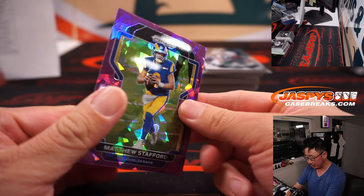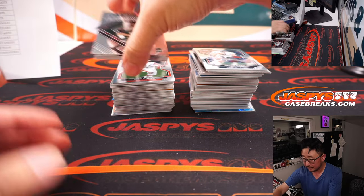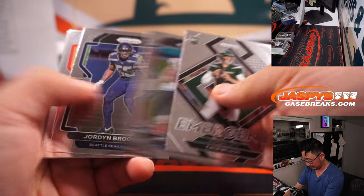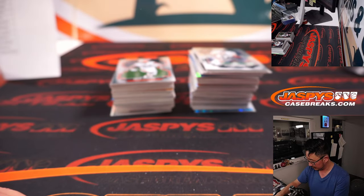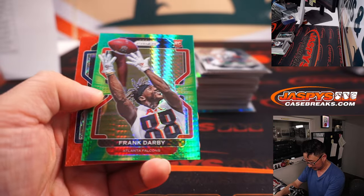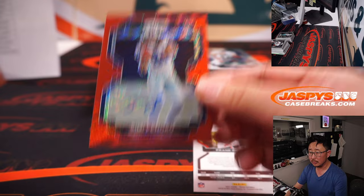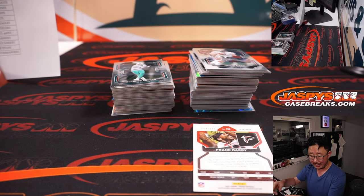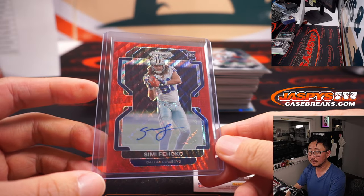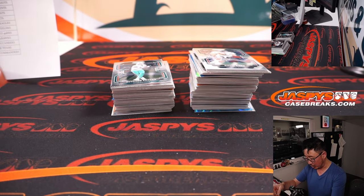There's Matthew Stafford, 225. There's Frank Darby to 175. And Simi Fayoko for the Dallas Cowboys. Red Wave autograph for Steven and the Dallas Cowboys. And Frank Darby for the ATL.